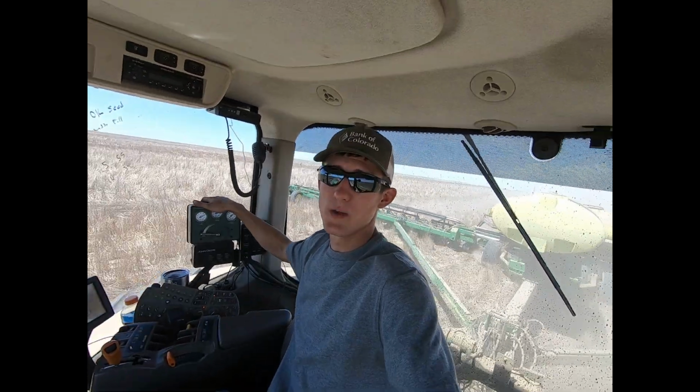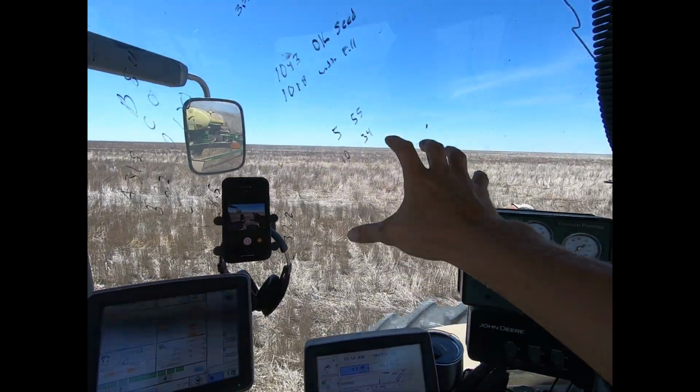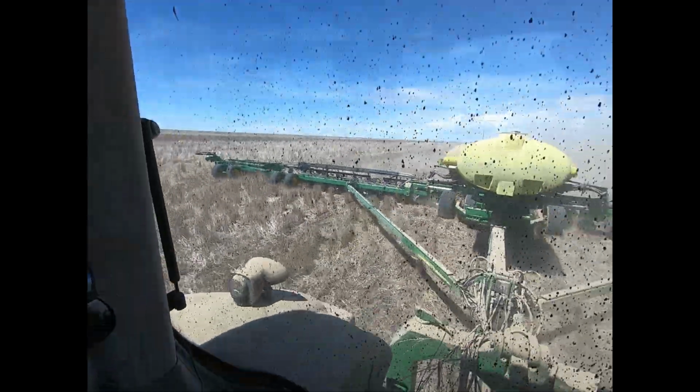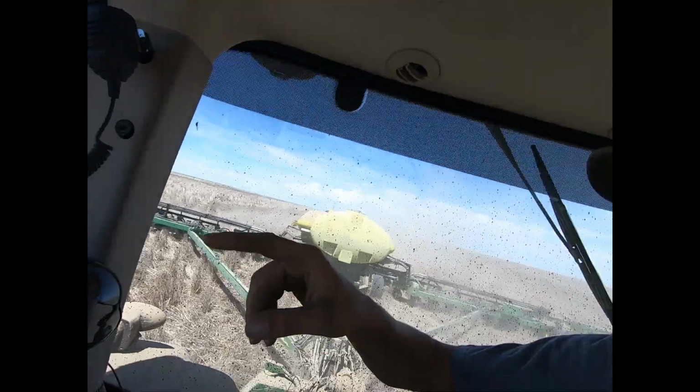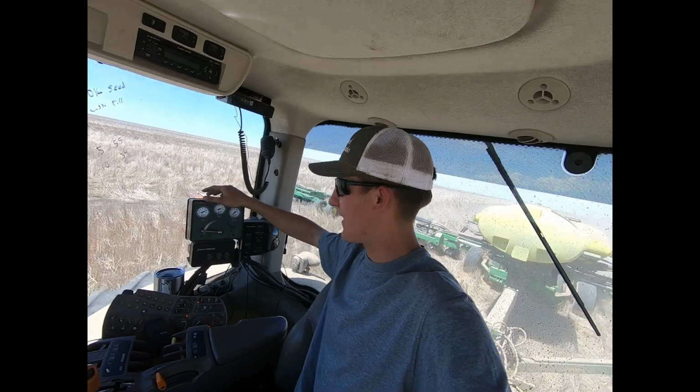We run the Clean Sweep by Precision, our row cleaners, because in our no-till conditions, this wheat stubble becomes an issue for those row units. It just gets stuck between the gauge wheel and the true V disc, and then it makes a disaster because it plugs you up, and then you start pushing hay stacks through the whole field. So we run the Clean Sweep, and then down here, this is my planter row shut off.